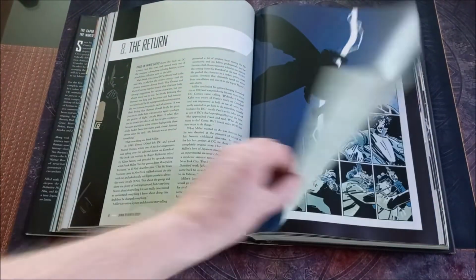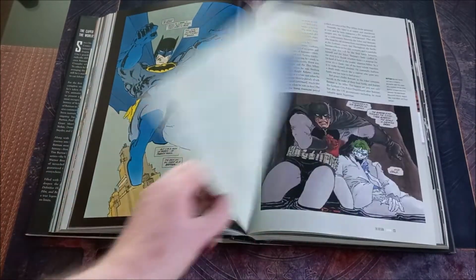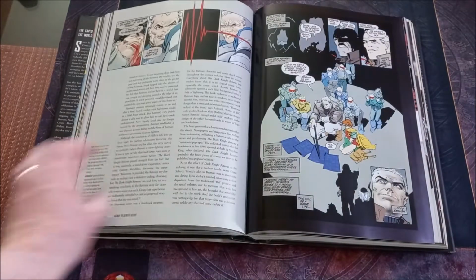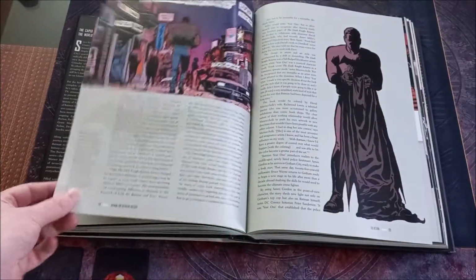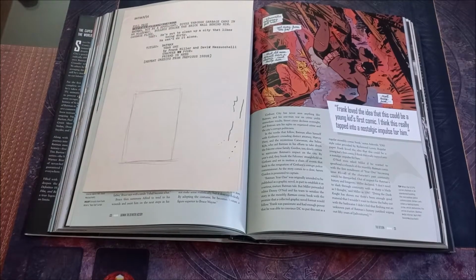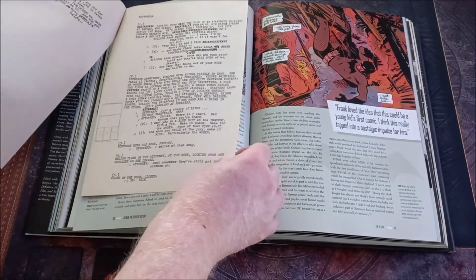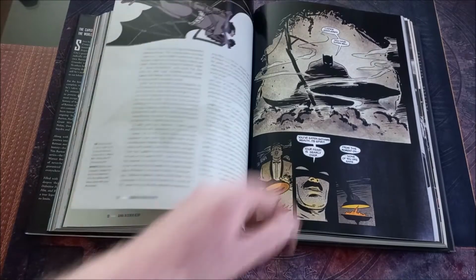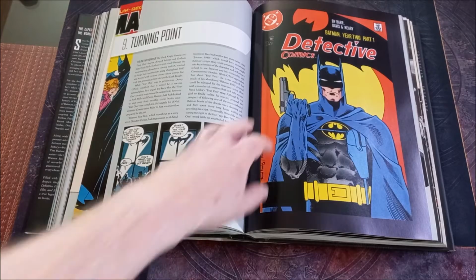Then we have Frank Miller's Dark Knight Returns. An absolutely phenomenal comic if you've never read it. Dark Knight Triumphant. I didn't read the sequels to it, but I did read the original Dark Knight Returns. I believe there are 3 books. And then we have this, which really is cool. This is part of the script for the Dark Knight Returns. It's a trilogy of graphic novels, but I only read the first one.